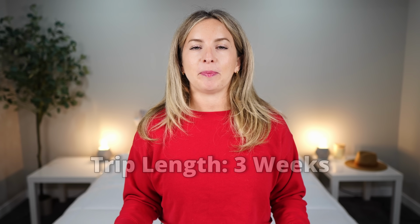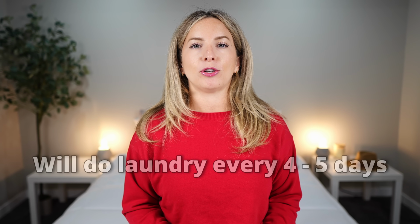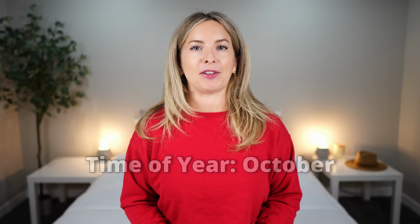I'll talk about what bag I'm bringing in a second. Next, my trip is 20 days, so about 3 weeks, and I'm planning to do laundry every 4 to 5 days. I'll be there in the month of October, and my itinerary includes some traveling around, so I'll be visiting Tokyo, Hakone, Kyoto, Kinosaki Onsen, and Kanazawa.